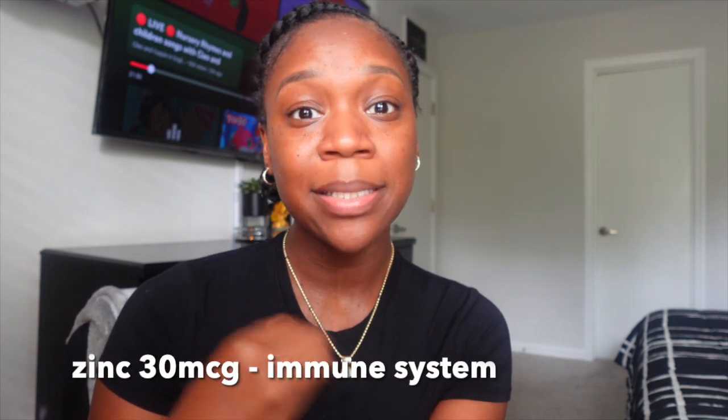The next supplement that I want y'all to take, which is the third one, is zinc, 30 mg. The reason for the zinc is for immunity. You need a strong immune system. If your system is lacking good immunity, that's going to cause you to have more outbreaks. Bad immunity equals more outbreaks. If your immune system is weak, it's going to have more outbreaks. That's a fact. Look that up, okay?